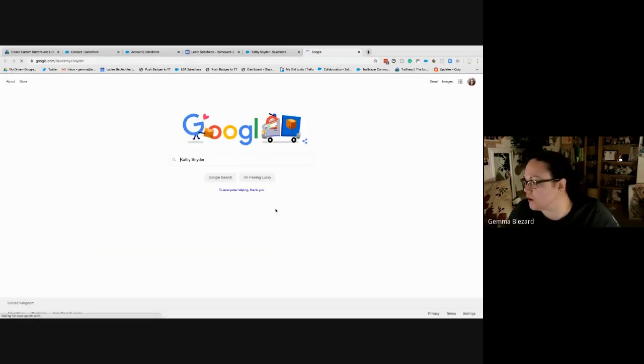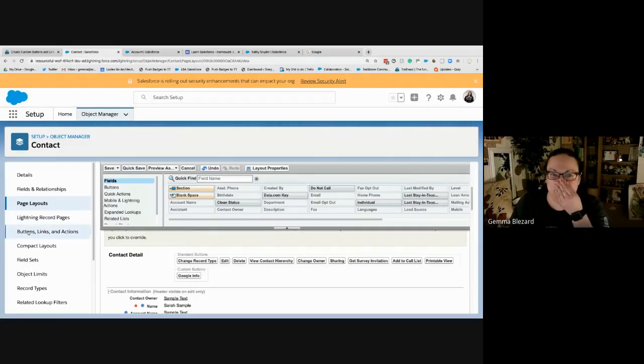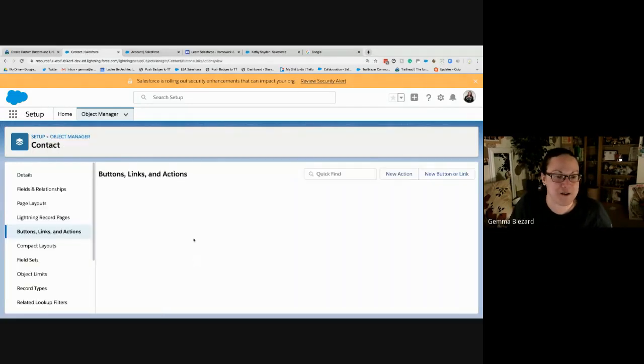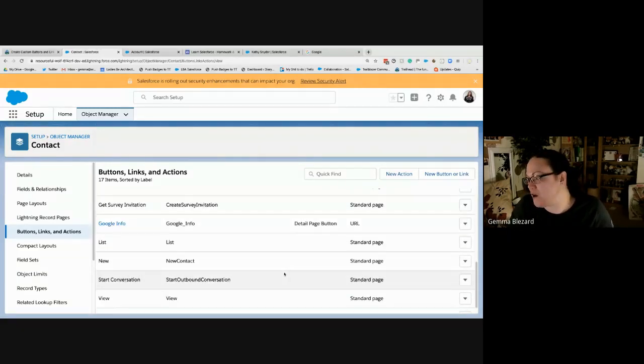Okay, so Orla says my Google info was in the custom links, not buttons. This is where you have to be really careful about what type of button you create. If I go back to the buttons, you get three options, remember? You have to make sure that you click detail page button, because it defaults to being a link.